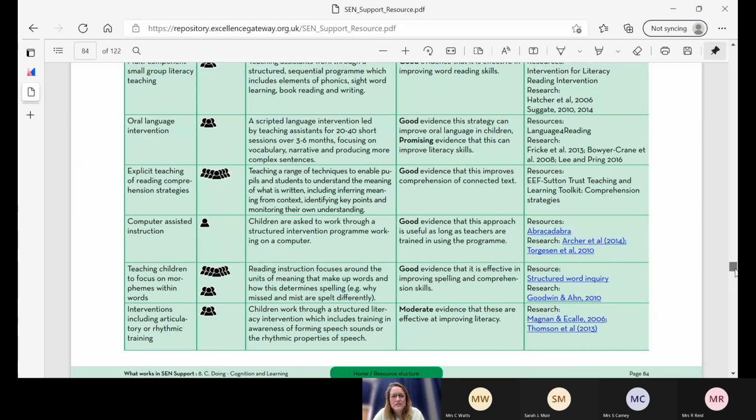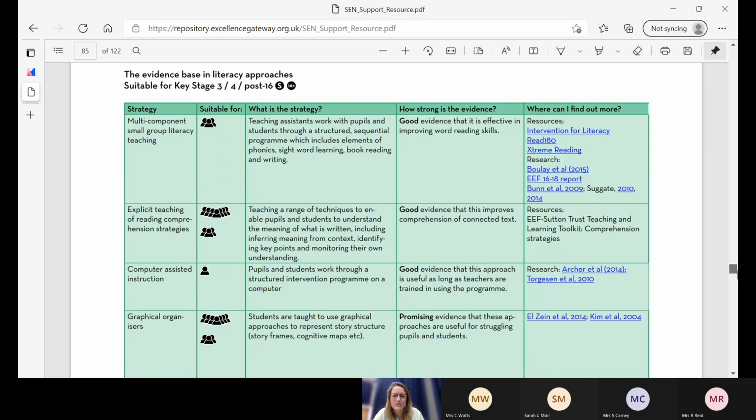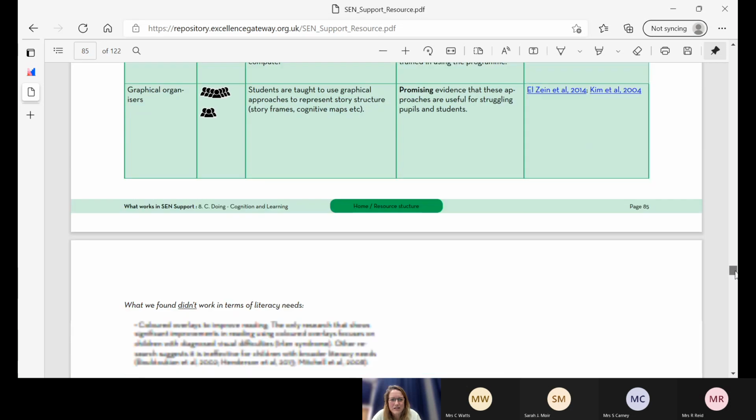And actually, as you scroll down, you can see that there's an evidence base in literacy approaches for Key Stage 1 and 2, but obviously you're Key Stage 3, 4 and post 16. So if you scroll down further, you can see that it's got a range of different activities and interventions and support, looking at different strategies, whether it's a teaching system, whether it's something that you can put into place as an additional activity, or whether it's something in class. So it tells you a little bit about what it is, and then it also shows you where you can find further details around it.